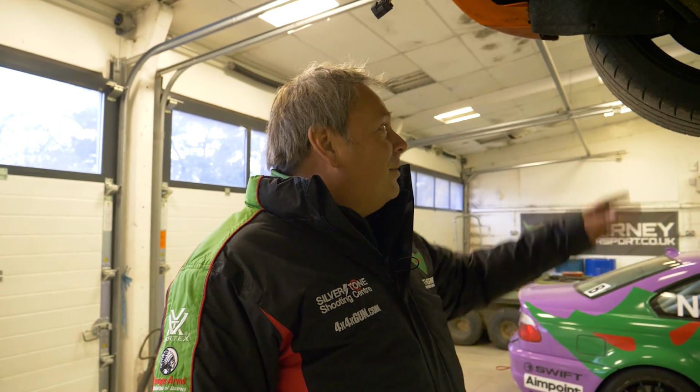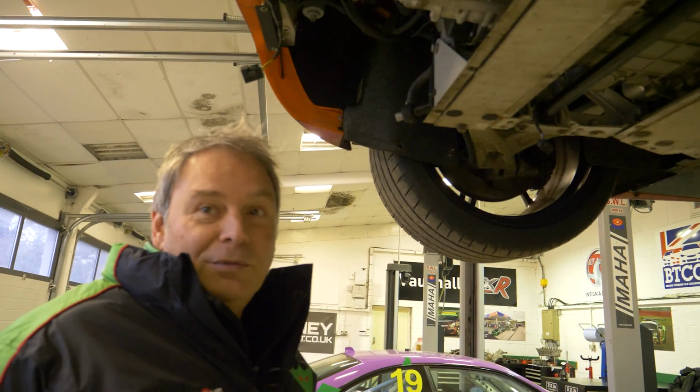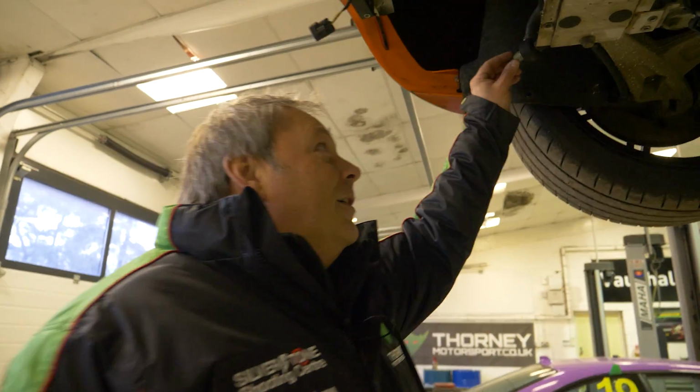Is it going to cause any damage? Probably not. But it shows someone's worked on the car who may not understand the car and the details they should do. Tyre wear, again, the same thing. Any kind of uneven tyre wear would indicate some kind of issue in terms of suspension, in terms of the geometry setup of the car. Doesn't necessarily mean disastrous.